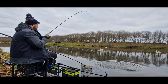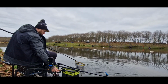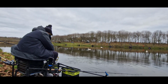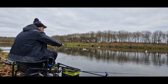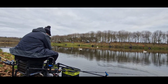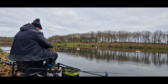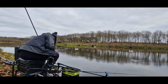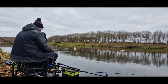It's like a hybrid. Oh no, I haven't. I thought he snapped us up then. Hoping you can see him. He gave me a bit of jip. And there we go. Got to be careful, I do not want to throw him back here. So yeah, method feeder is working. We've swapped to orange wafters, and just another couple of pound in the net.